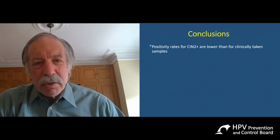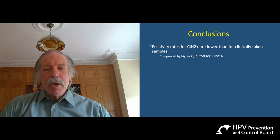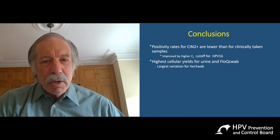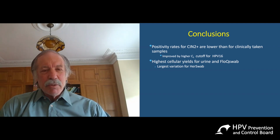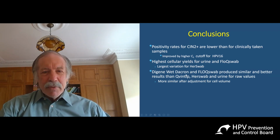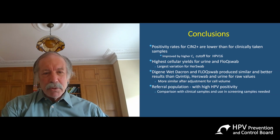So just to get on to the conclusions, the positivity rates were lower than for clinically taken samples when we used the initially recommended cutoffs. But when we moved to a higher cutoff for HPV-16, the results were very similar. We had high cellularity for the flock swab and for urine, and Her swab. A major problem with that was variation in the amount of cells that we collected, meaning that you had to make a cellularity adjustment to get reasonable answers. We felt that the Dacron and the flock swab were pretty similar overall and were better than Quintip and Her swab, and a little better than urine. But that went away when you adjusted for cellular volume if you were prepared to do that.